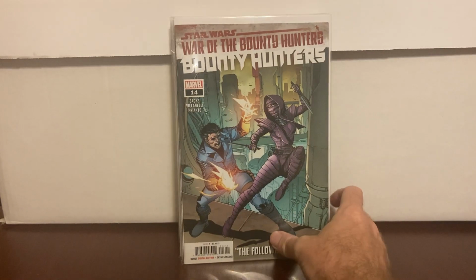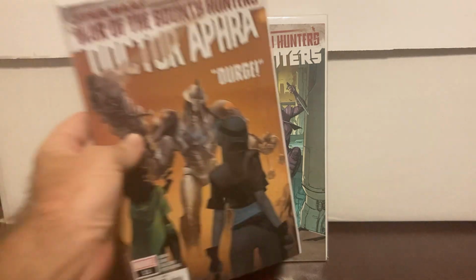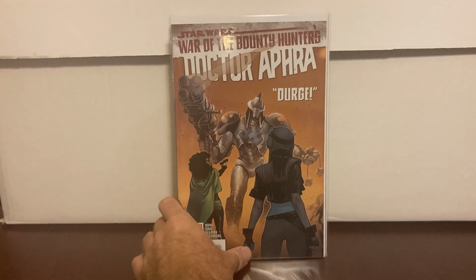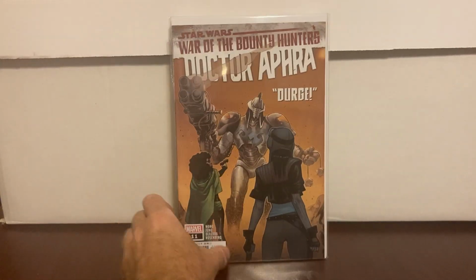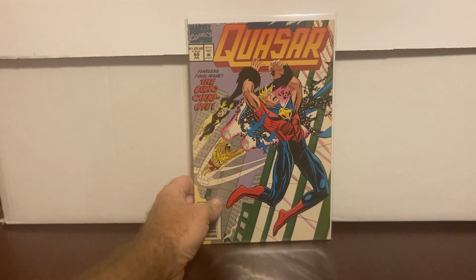This was $3, just the first appearance of, that chick. And Dr. Aphra number 11, the first full appearance of Dirge in a Marvel comic. Okay, not that we really care or anything. It's not that really big of a deal, but I don't know. It was $3. I was in the mood to get some stuff for a change, so I did it.